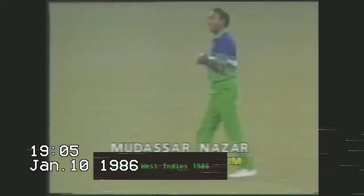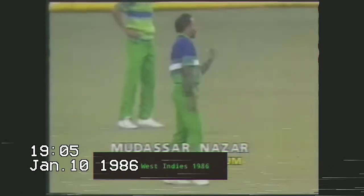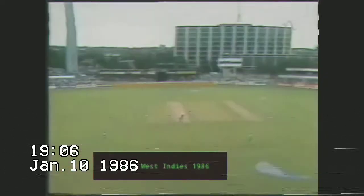And a change. Imran Khan bringing Madassa into the attack. Right arm, medium pace. Shot. Glorious shot. The sweeper won't get this one. It's the shot of the match so far. Richie Richardson right onto the back foot. Hit that with tremendous power.